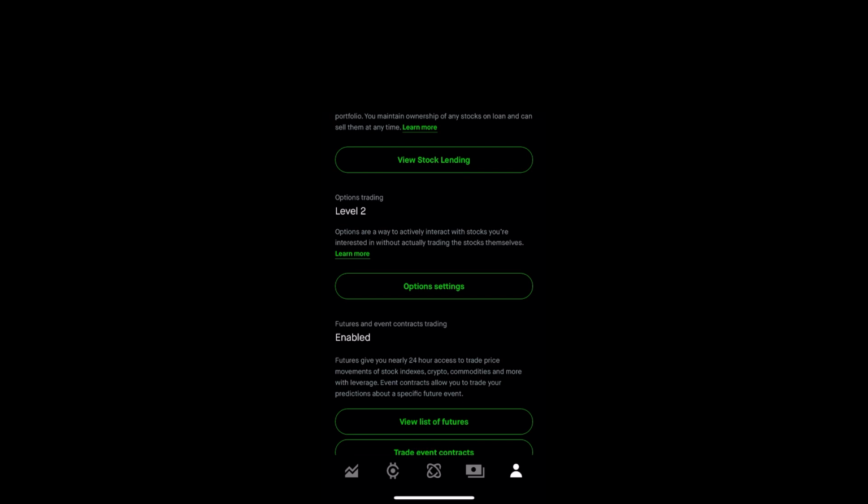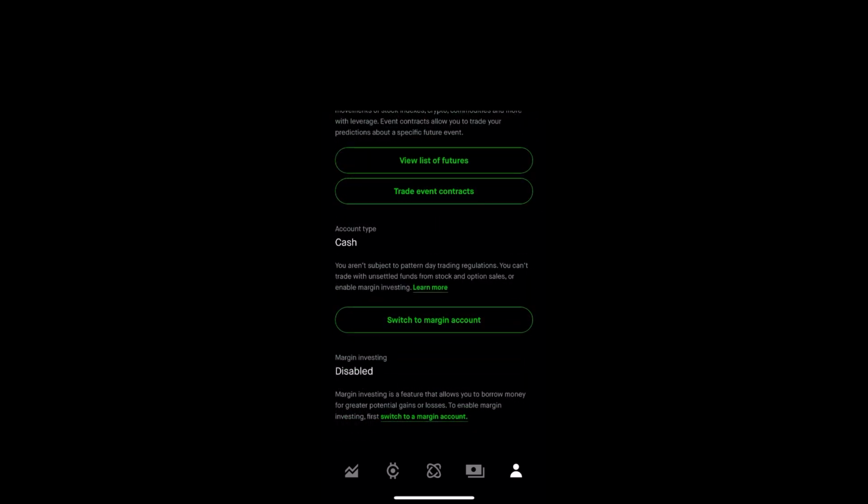So once you do that, you become enabled to do option trading. You also have to upgrade your account. Further down here, you'll see account type, and you want to switch. If you first installed Robinhood on your phone, it'll probably say margin.